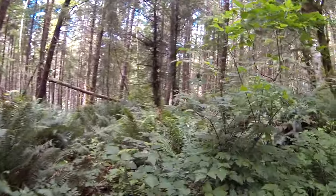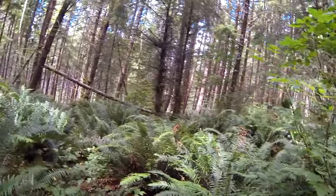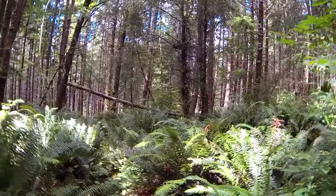This is an ancient wide spot in the logging road, I think. You know, it went like this right here.